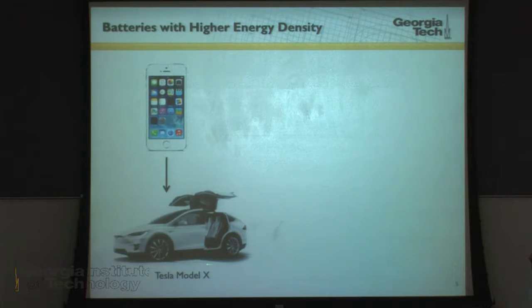electric vehicles, which maybe is not this one, but it's a nice picture, we need different types of batteries. So we need batteries that are lighter, smaller, and cheaper. And so this is a big research area, of course. I'm sure many people are familiar with it.